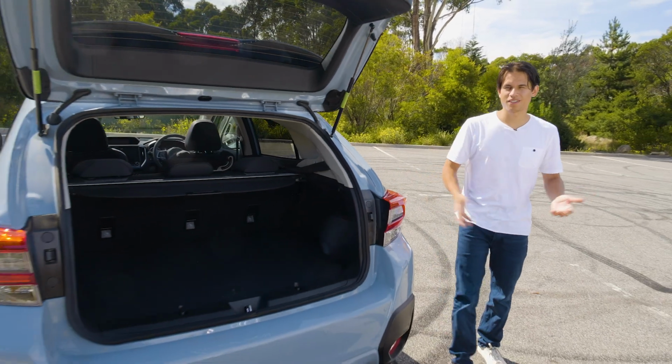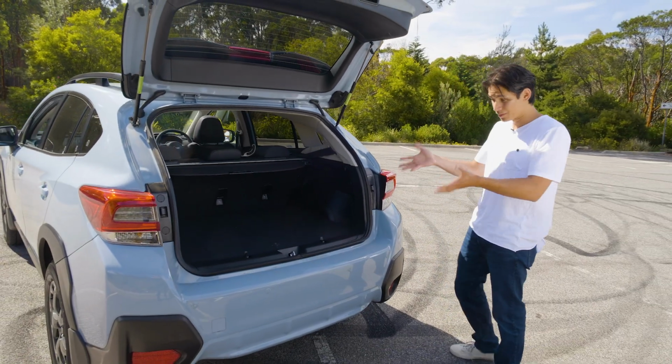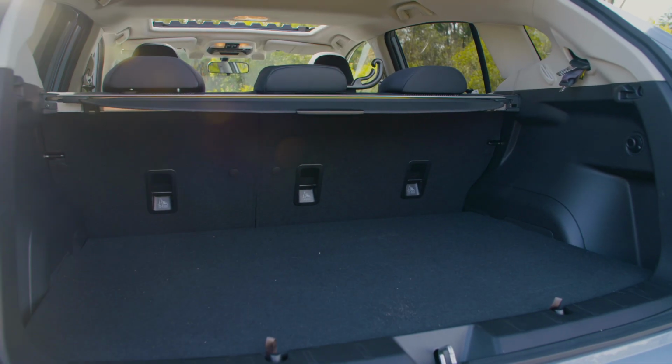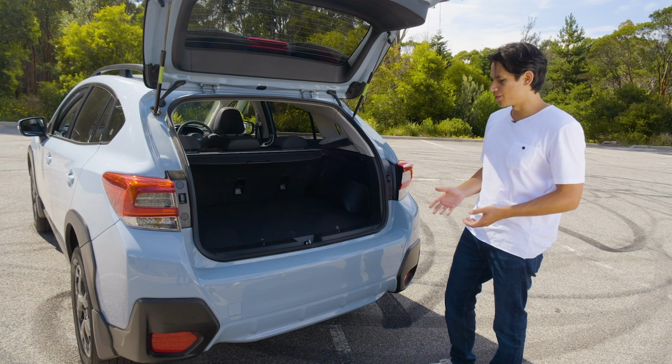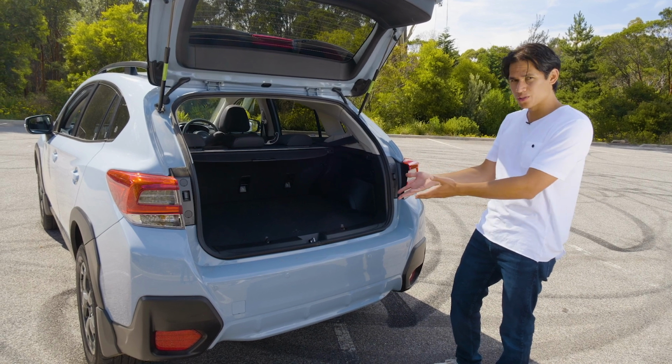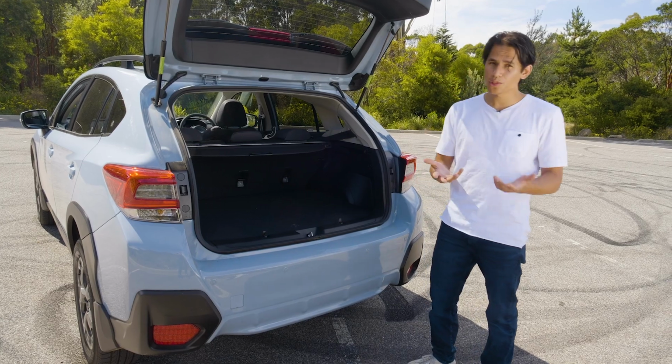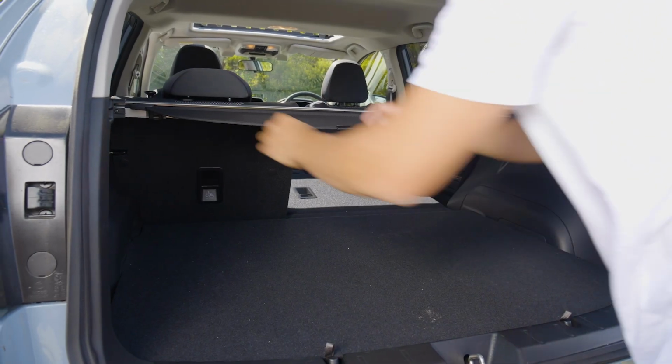Given the space in the rear seats, it's particularly surprising to see how little the boot is. Subaru claim there are 310 litres of cargo area, but it is shallow because underneath the car, there's a rear differential for the all-wheel drive, and there is a temporary space saver. If you need more luggage room, however, you can fold down the rear seats.